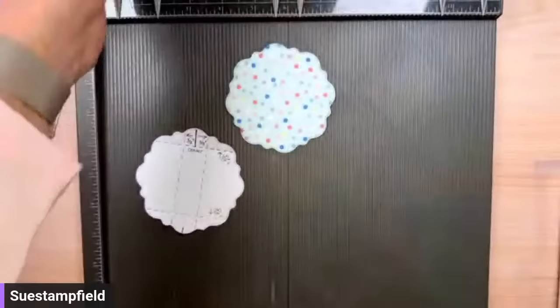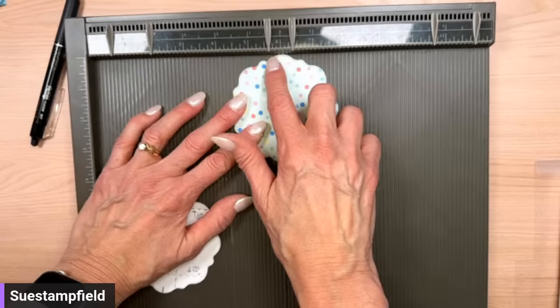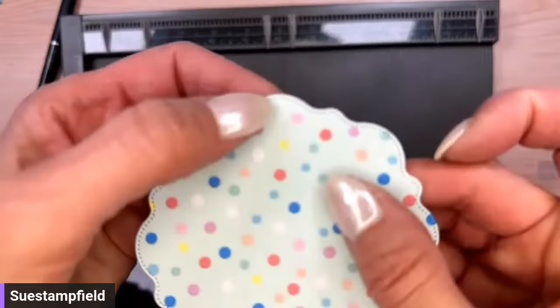So I'm going to put this now in my Simply Scoring tool. I've actually taken a Sharpie, and on the 6-inch line, I've drawn a line. Sometimes it's just helpful to have a center line, and that's what I'm going to use here. So I'm going to line up my label so that the scallop is at the center of the 6. Okay, so this scallop right here, I'm kind of guessing where center is, and I'm going to line that up with the 6-inch mark.